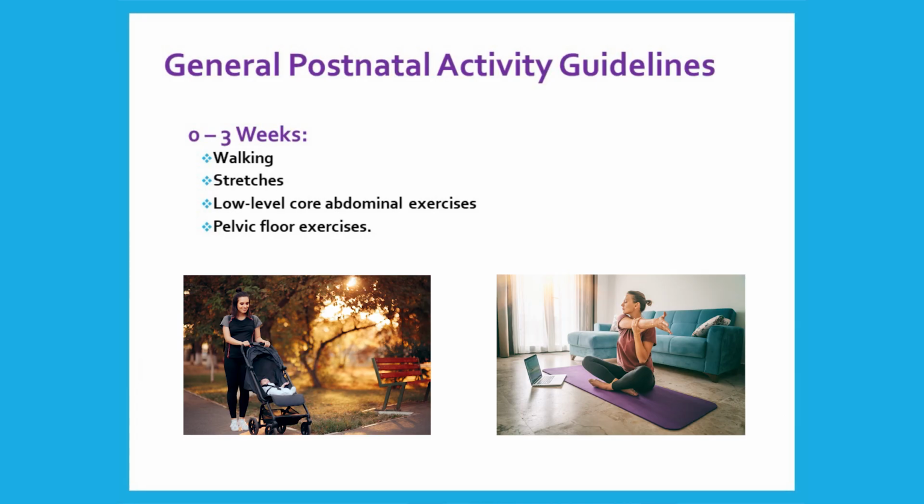Some general postnatal physical activity guidelines for the first 3 weeks include gentle walking, some light stretching, gentle low-level core exercises, and pelvic floor exercises, which you can start as soon as you feel comfortable, gradually increasing the repetitions, the effort, and the holding capacity.